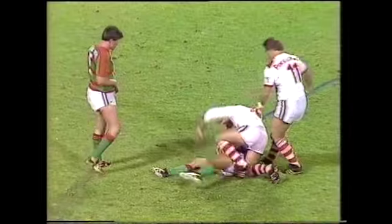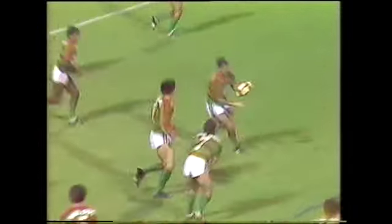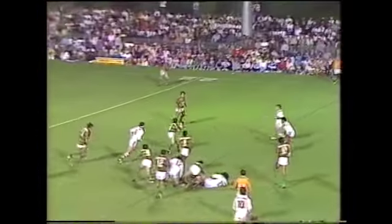Andrew Mack, the hooker and acting dummy half. Coleman. Chisholm. One-handed pass away. Coleman cleans up the mess, goes round, gets it out to Mavin. Got a pass on the run around to Coleman. Coleman's up over the halfway line. He gets the kick ahead.